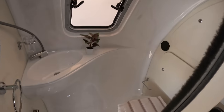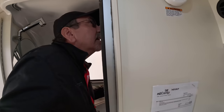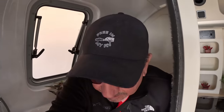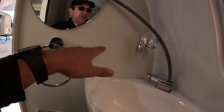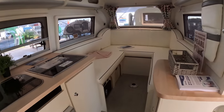Here's the wet bath. Like I said, toilet down there. And as you can see, even at my height, 5'10", this is one where you would have to take a shower sitting down on the toilet, for sure. As you sit down, we have a mirror, a towel holder, and your shower, which doubles as a faucet for the sink.